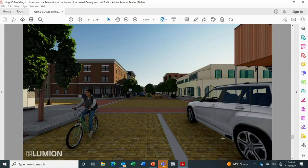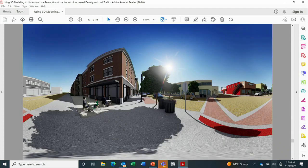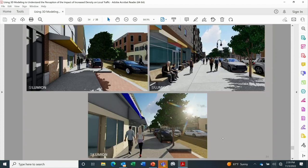But in the future, if I had more time, I would adopt more sophisticated visualizations, such as incorporating more rendering like Lumion, and having vehicles move and people move, and incorporate some sounds so it feels more realistic. And these are supposed to be videos, but if I were to take on this research in the future, I would definitely adopt something like this. But Qualtrics, which is what I used for the online survey, had a limit of 100 megabytes per file, so I couldn't incorporate very sophisticated modeling.